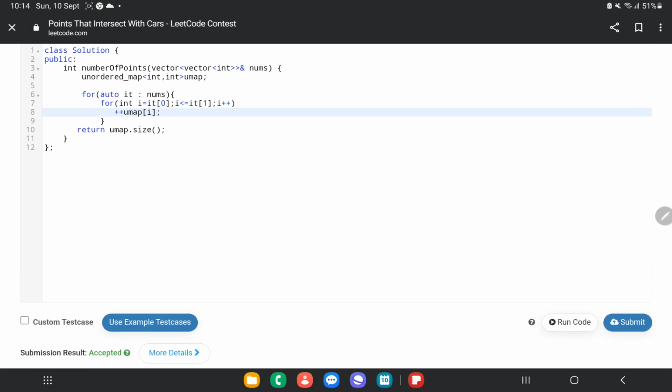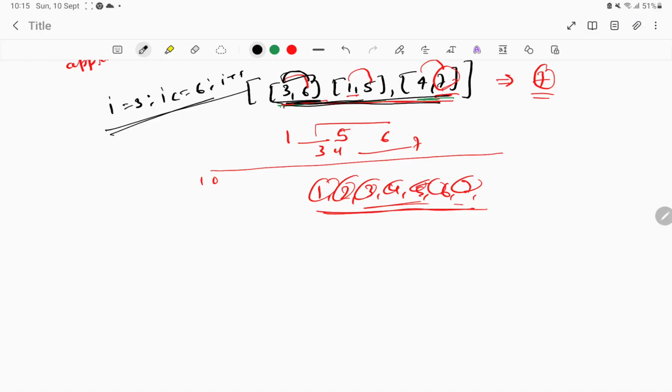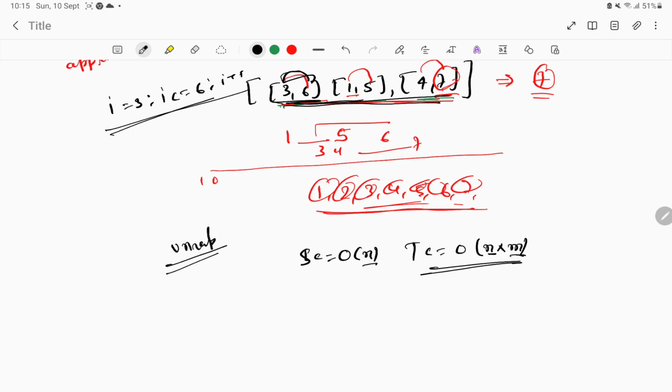And now the time complexity for this code, I will make you understand. I have used an unordered map, which I call in short a u map, and I am storing the values in that. So the space complexity will be big O of n, where n is the size of the array, and the time complexity, since I am iterating two times, will be almost n into m. Here n is the size of the vector and m is the size of the loop we are iterating. So this is the time complexity and space complexity of the first question of the LeetCode weekly contest. Now let's move to solve question number 2.